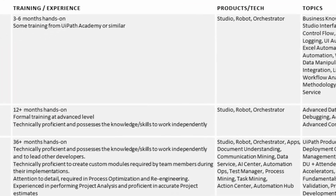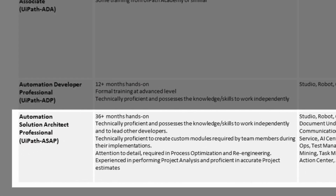If we now move on to this new Solution Architect Professional exam, this is hardcore. They say you need at least 36 months, or 3 years plus, of hands-on experience. You need to be very proficient. You need to possess the knowledge and skills to work independently, and you need to be able to also lead other developers and advise them when there's stuff they can't figure out. You need to know about custom modules. You need to know about process optimization, re-engineering of processes and stuff like that. You need to know all of the crafts surrounding the development process itself.